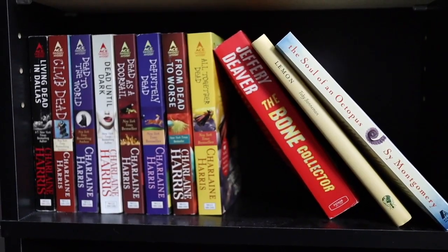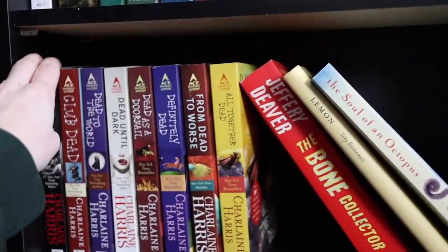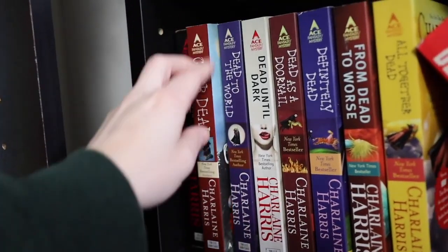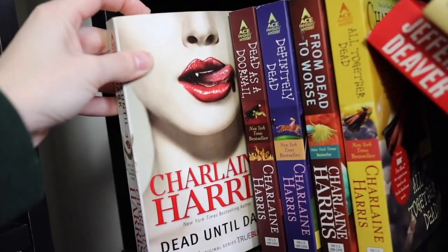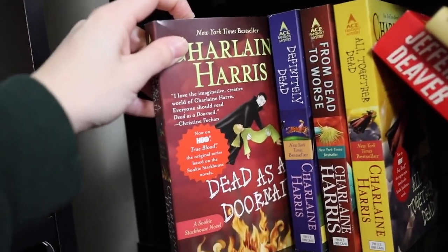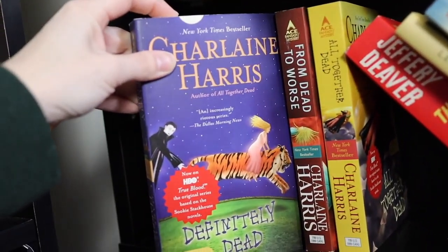Then going onto this shelf, we have all of these True Blood books that my sister actually gifted to me a long time ago, the Sookie Stackhouse series. I was a huge fan of True Blood, and my sister was the one who got me into it. So these are out of order, I just realized. I'm pretty sure it's the second book, but whatever. These covers are seriously so fantastic.